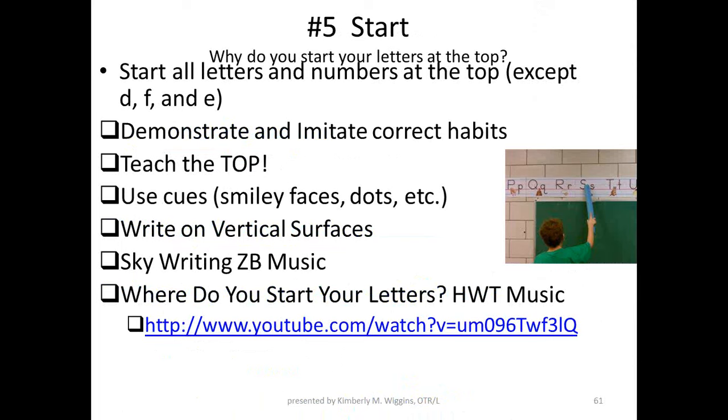Writing on vertical surfaces. When you put your arm up in the air, where are you starting? At the top, right? So if you are drawing on vertical surfaces or you're air writing, where you're writing in the air, your arm is already at the top. So you're going to start your letters at the top.